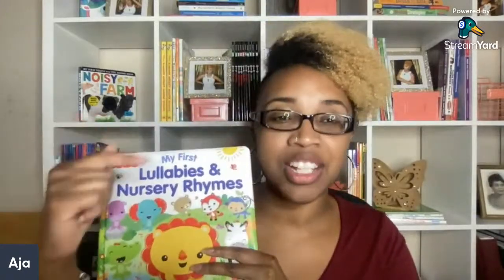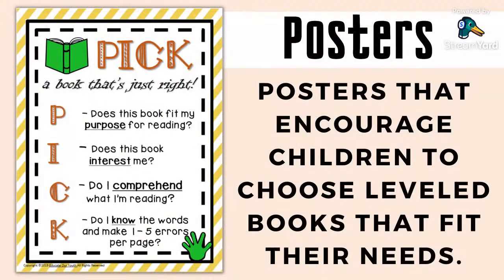So what a child would do is choose a book. Let's say they went and grabbed this book. Now they're going to answer each one of the questions. In order to pick a book that's just right, they're going to ask, does this book fit the purpose for reading? That's the P. The P is purpose. If you didn't give me any parameters, let's say you told me to just go in the reading center and independently read. Y'all remember drop everything and read?